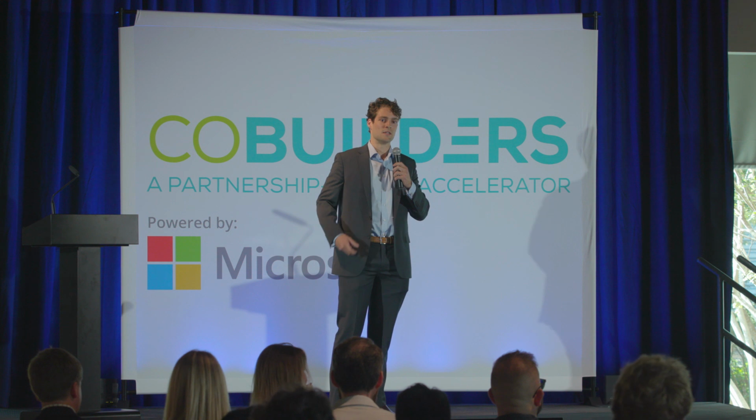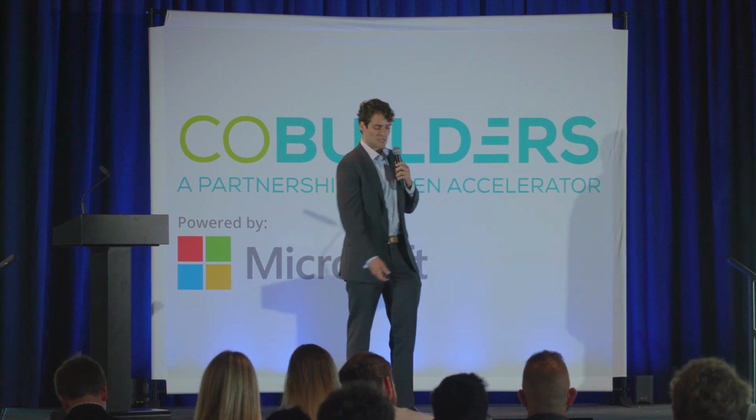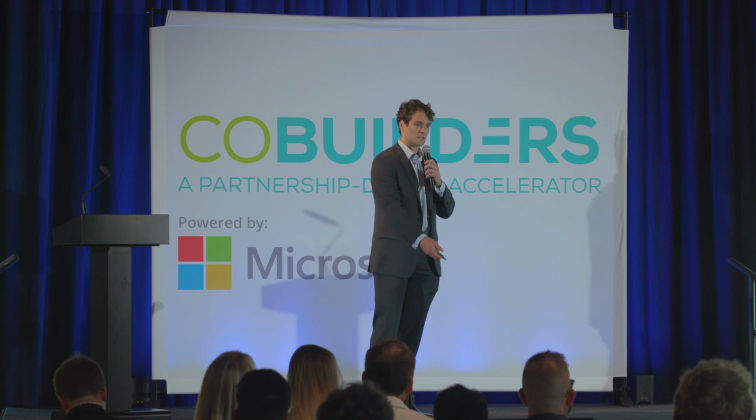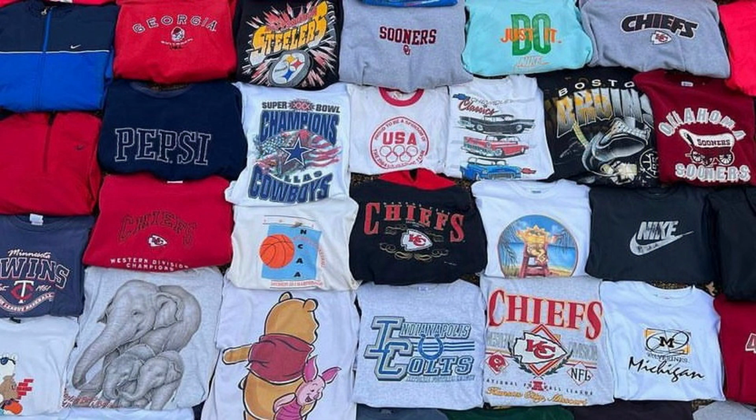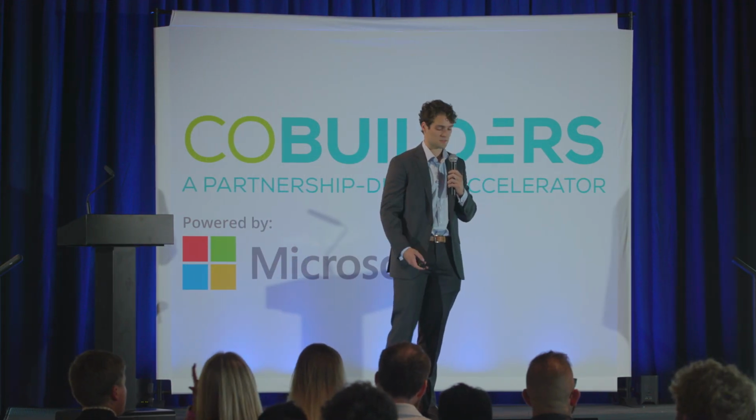Vintage clothing is defined as any clothing that was manufactured in a previous era. To be more specific, take this Dallas Cowboys shirt from the 1996 Super Bowl. It was manufactured in 1996 and will never be made again. And that rarity is what drives these customers to buy these products.